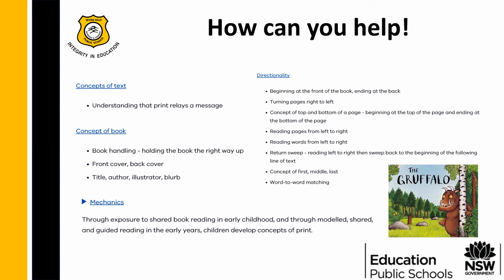You might like to read through this page on more ideas about how concepts of text relate to your child's learning.